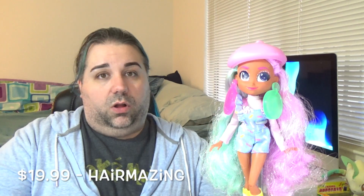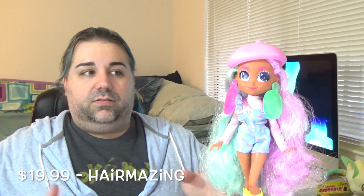So next up we have Hair Amazing from Hair Adorables. For Hair Amazing dolls, this is another doll that comes with a bunch of surprises. The one main difference is you can actually see her in the pack when you get her, but she doesn't have her earrings and her hat and stuff like that. A lot of these pieces are separate in little blind bags that you have to open, but at least you can see the doll this time.